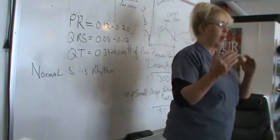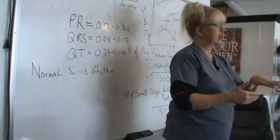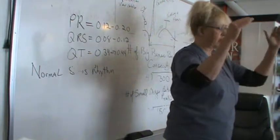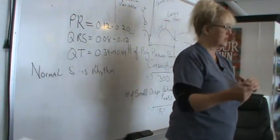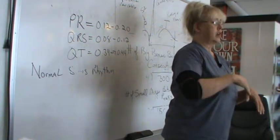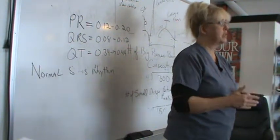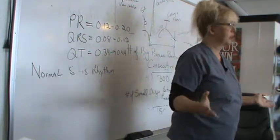So while your job as a telemetry technician, when you come on to shift, is to pull the strips of everybody that you're watching. You're going to pull a 6-second strip, put it in a chart, and interpret the rhythm. Then toward the end of your shift, or middle, depending on how long your shift is, you're going to pull another rhythm for all of your patients.